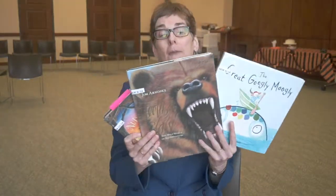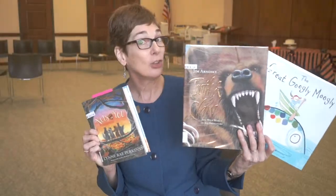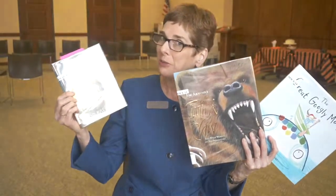So those are just a few of the wonderful titles we have in the children's area, from picture books to nonfiction to juvenile fiction. Check them out and enjoy them all.